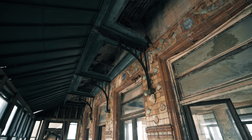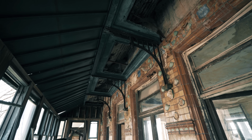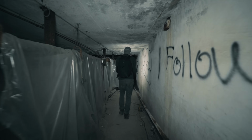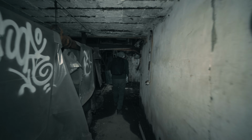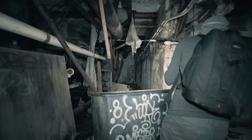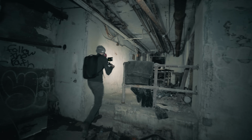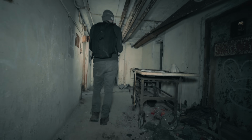I love how copper looks once it's turned blue. Oh yeah, really cool. It's bricked off over there. Yeah, that's sealed there. Oh, there's stuff in the basement in this one. Whoa. That's a good sign if even the basement has stuff.